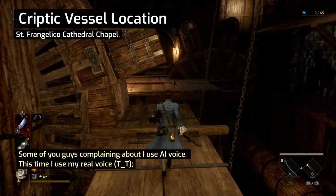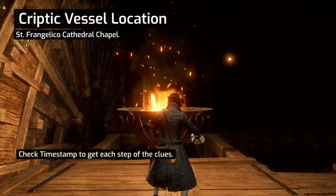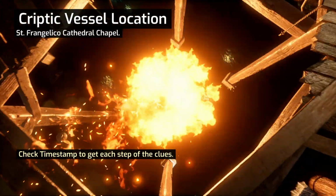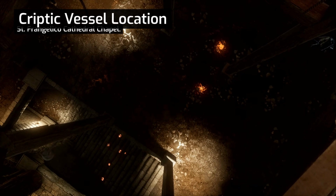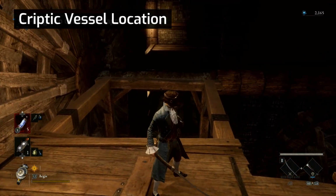To get the cryptic vessel in St. Frangelico Cathedral Chapel, on the scaffolding, push the brazier. It will remove the decaying water on the bottom floor, revealing a hidden stair that will give you the cryptic vessel.